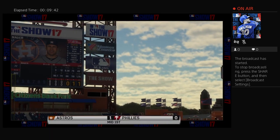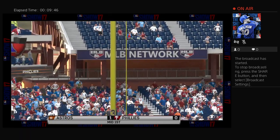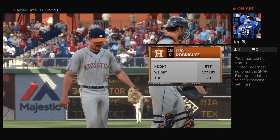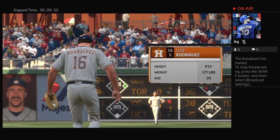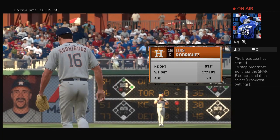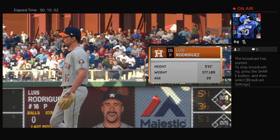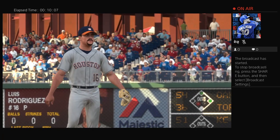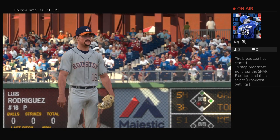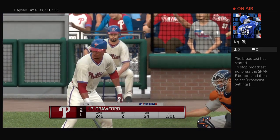Home half of the first on its way from Citizens Bank Park. It's now 1-0 Houston. Luis Rodriguez will be on the mound for the Astros. What do you have for us on him, H? Well, our starting pitcher today is making his major league debut. You can only imagine the anxiousness, the anxiety that's going through, and the nervousness. So I'm really excited to see, can he calm those nerves? Can he reach back and execute his pitches? If he's able to calm his nerves, maybe we'll see why he's here in the big leagues.